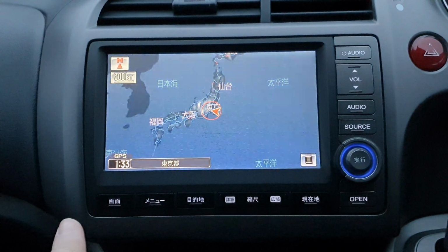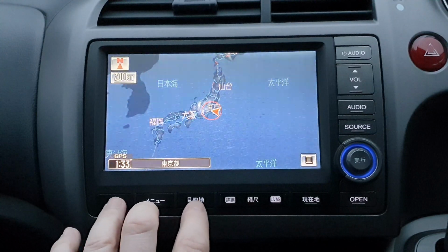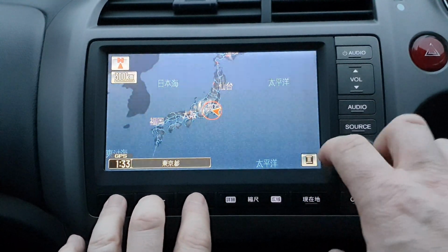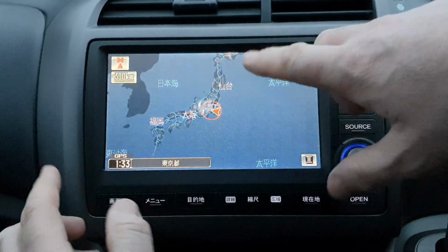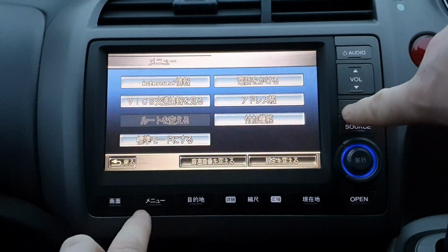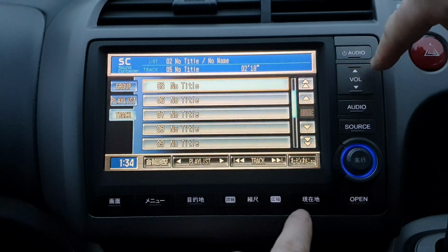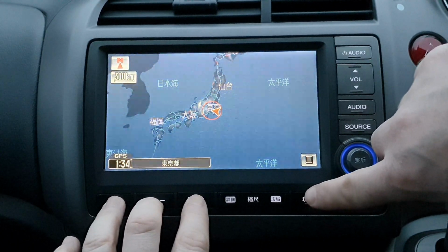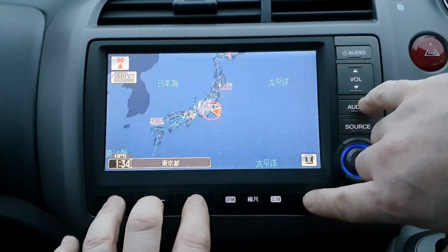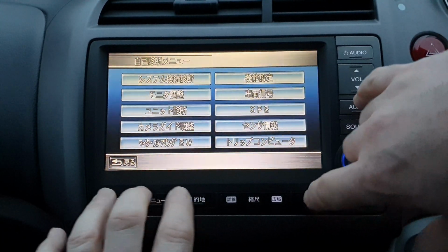Now, I won't need Google Translate for this right now. For the secret menu, you have to hold the screen button, the menu button, the destination button, the current location button, and the audio button, all at the same time. You have to hold them for a couple of seconds. This will work on any screen, so if you have it in menu or in audio, it doesn't matter. What we want to do is press the 3 buttons and then this one and this one. Now hold them all down together at the same time, and this menu will come up.